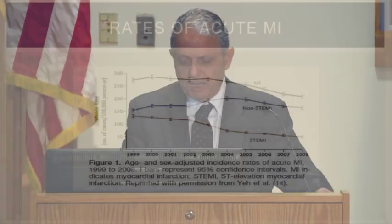The platelet clot will eventually attract fibrin and red cells and develop a clot. If it's a total occlusive clot, it will cause a STEMI. If it's a subtotal, it will cause a non-STEMI and or unstable angina.